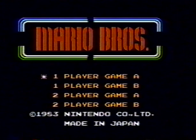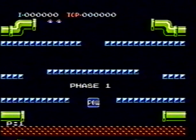This is the game Mario Brothers. There is a copyright message at the bottom of the title screen. When the game starts, you can hear the Mario Brothers music. Mario jumps around trying to defeat the terrible turtles.